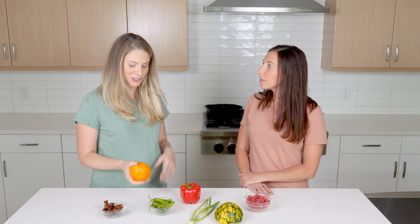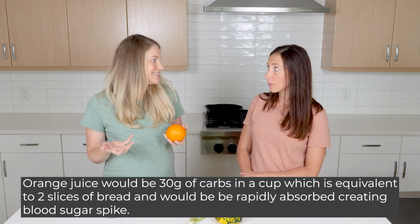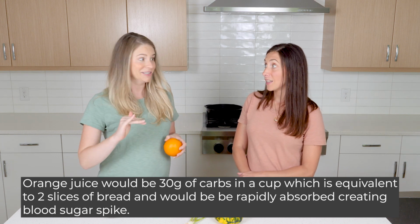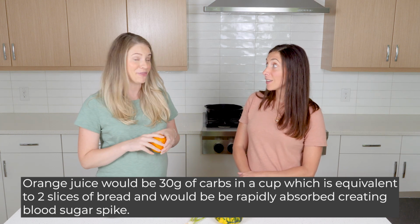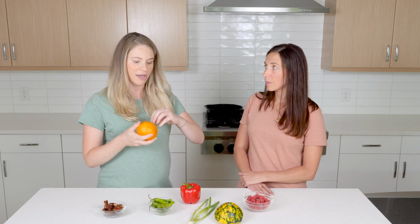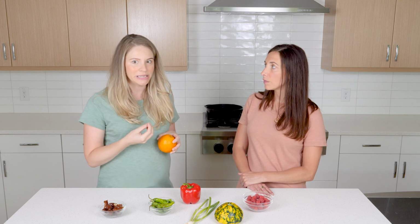Absolutely. And if we were to look at an orange versus a glass of orange juice, there would be an additional metabolic impact, like looking at the glycemic impact of slugging back 8 ounces plus of orange juice. Most definitely. That's going to hit your blood sugar really hard, like two slices of bread in there, right? 30 grams of carbs or so in 8 ounces of juice, versus that orange, where you have to get in there and peel. You're getting some of the fiber, you're chewing it, you're slowing down when you're eating it.